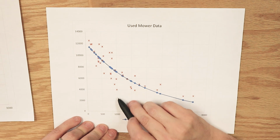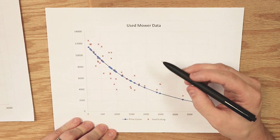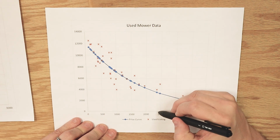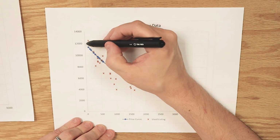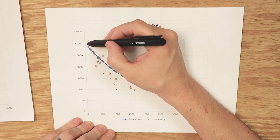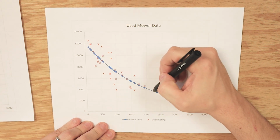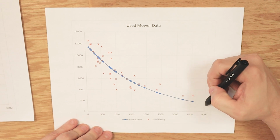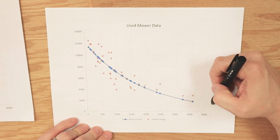This dot right here would be a $4,000 asking price for a 1,000-hour machine. Over here we have a $4,000 asking price for a 2,400-hour machine, right? So this curve, like most things, when you buy it new, it depreciates more quickly earlier in its life, and as it goes on, the curve flattens out. For most commercial mowers, as long as they're still running, they typically don't go under $1,200 or $1,000 for a larger commercial machine.